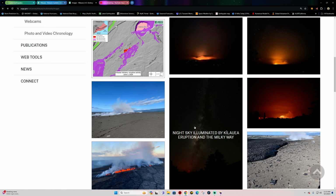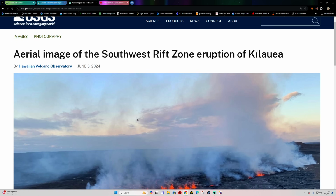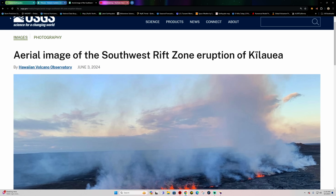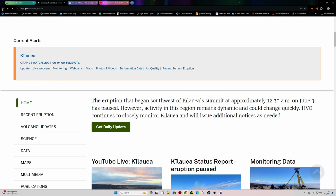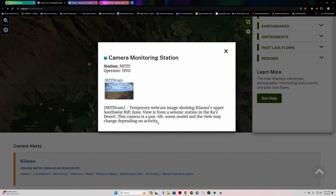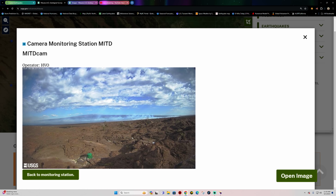Here is the aerial of the southwest rift zone when it was pretty much at its peak. Pretty crazy. Nice looking, right? Obviously very photogenic out there. And today's activity, of course, has come to a halt. Let's go over here and check out the map, see if we've got a webcam of it. They did set up a little temporary webcam here to monitor the activity, and it's about as close as we're going to see for now.